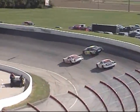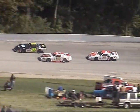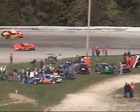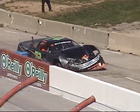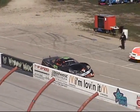We've got trouble on the backstretch. Big time trouble on the backstretch. Parker has crushed the wall. Yellow flag is out for the 72 of Mark Parker. Caution is on the raceway for Mark Parker, who has demolished the right front of his racer. He's still under his own power. He directs his car onto pit road, but badly damaged.